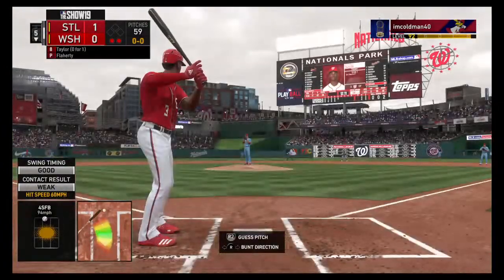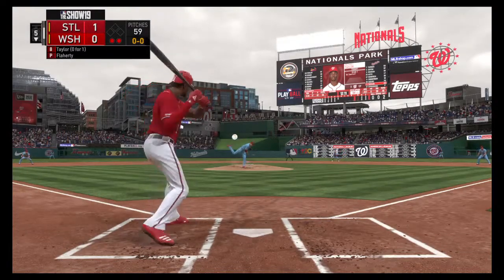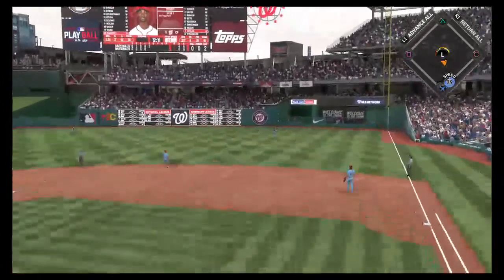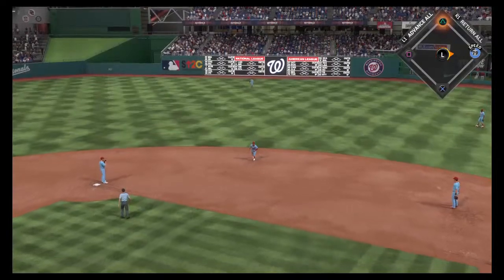Riding in once again, Michael Taylor. This guy is still looking at a 0 in the hit column. Line to the right side. And there's the first hit of the game for the Nats.